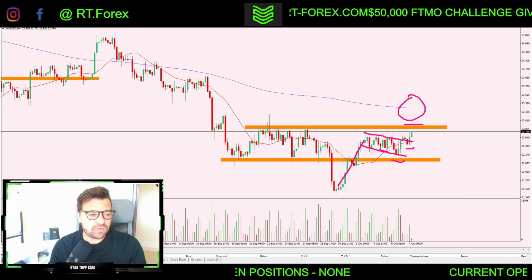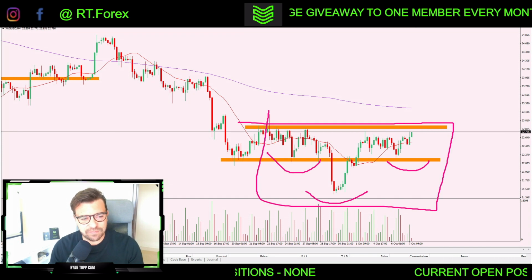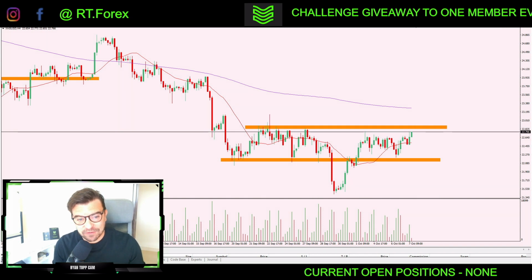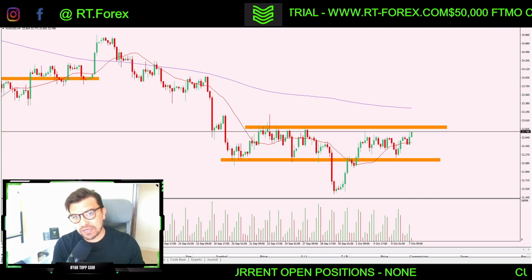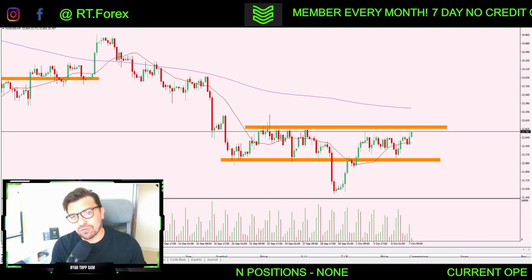However, I think with this whole structure, again, we can look at this as a larger head and shoulders. You can see it a bit more clearly on this 4 hour. My personal bias has shifted now from downtrend to I would rather buy these commodities than sell them at this point in time. But added confirmation will be breaking closes above those resistance areas to take those pairs long.